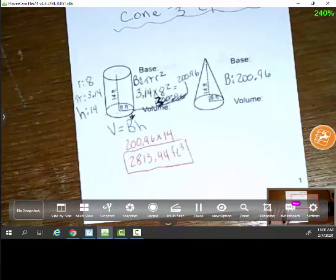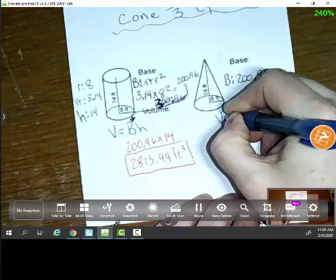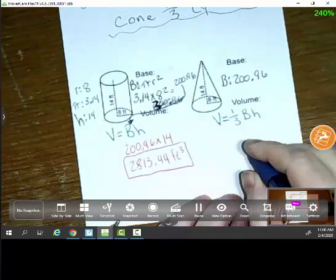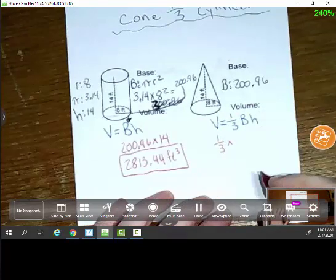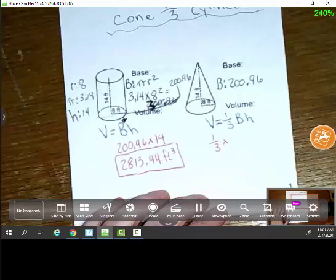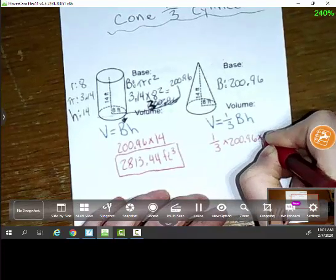Ooh, careful. What's the formula for the volume of a cone? V equals 1/3 times B times h. Alright, so the only difference that we're going to do here is do that one little 1/3 piece. So for now, just try to fill it out, and then I'll show you the different ways that we can type this into the calculator. So 1/3 times, what was Big B that we found? Times, what's the height?